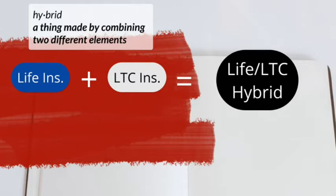And these products are not new. They've actually been around since the late 1980s, early 1990s. They were first created by a company called Golden Rule Insurance Company in Indianapolis, Indiana. And a lot of other companies have caught on and have started to offer the exact same products or similar products using the similar combination of life insurance plus long-term care insurance.